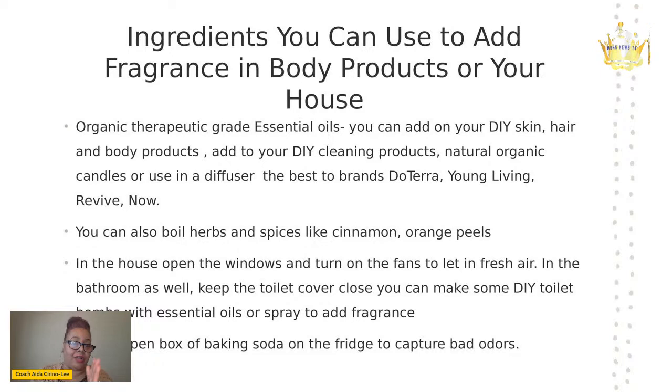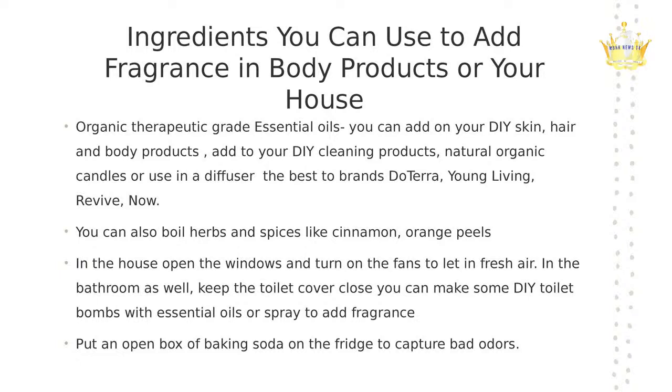What ingredients can you use? Of course, you want to use essential oils, because essential oils give you natural smells of different flowers and plants. So you want to really use organic therapeutic grade essential oils. You don't want to use the ones from the dollar store or Walmart. When you go to the candles area at Walmart, they have some oils that they call essential oils.